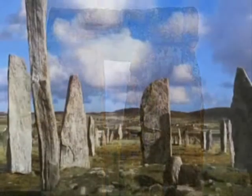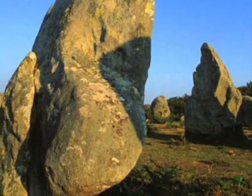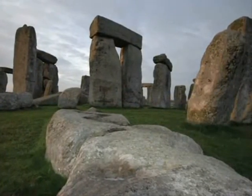Megaliths, literally meaning large stone slabs, had become the most conspicuous forms of expression within the European landscape for the people of this time. Indeed, by 2000 BC, Stonehenge had become the ritual center of southern Britain.